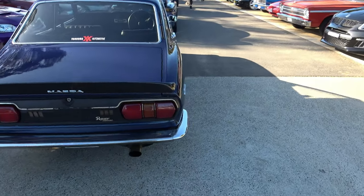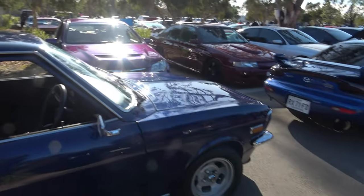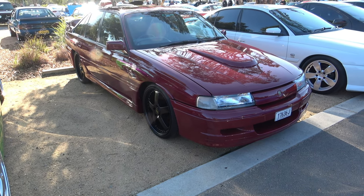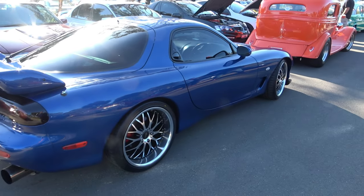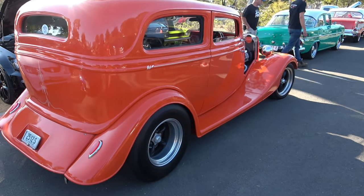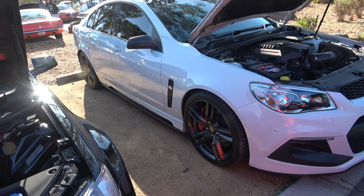Mazda, ladies and gents, Rotary, Capella, mate, it's packed at the doghouse today. Got that sweet looking Commodore and the VN SS Group A. They look sick, those combos. Check the Mazda RX-7. Beautiful paint, nice rims, and of course another SS Commodore over there. We've got the hot rod over here in that beautiful orange colour. Got the shiny HSV Maloo, and another clubby over here, immaculate.